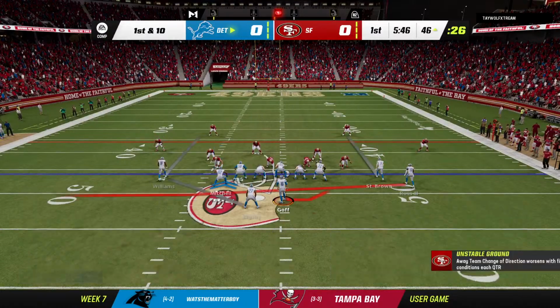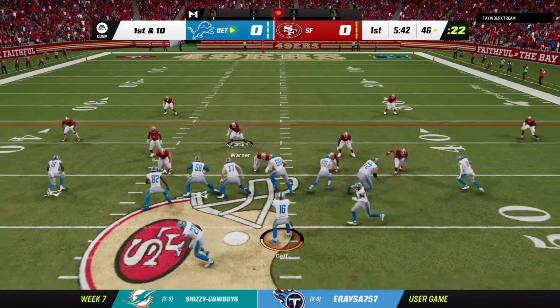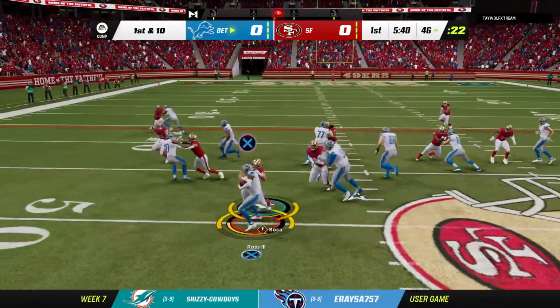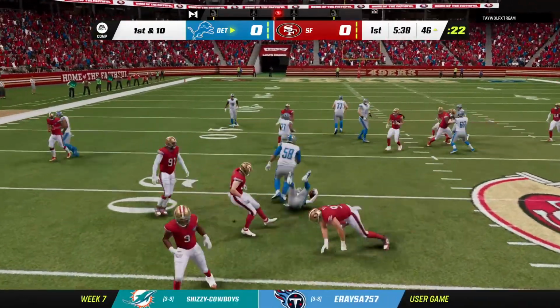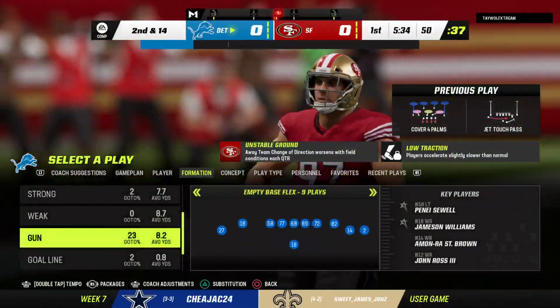So from inside Niner territory now, this is 1st and 10 at the 46. Now Goff taps this forward. It's a jet sweep. And the reinforcements come in as they're going to stop him behind the line.